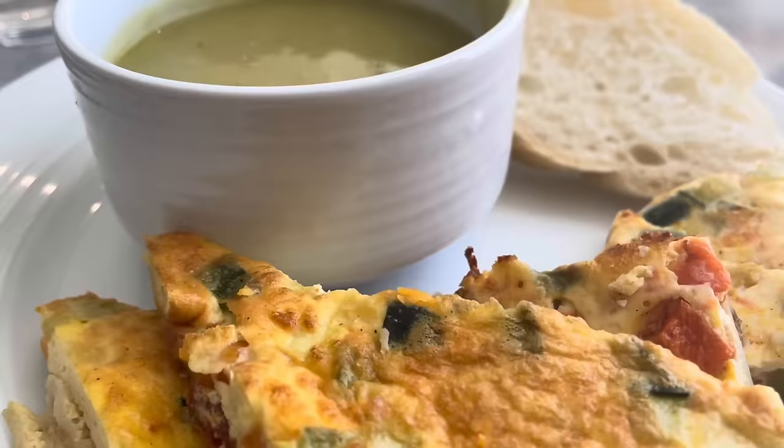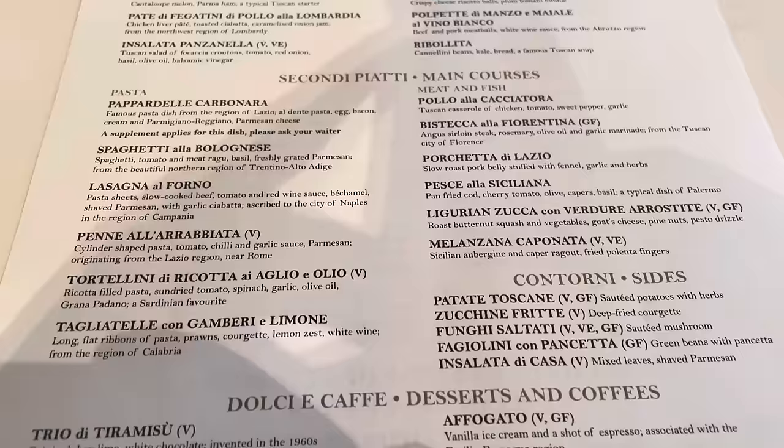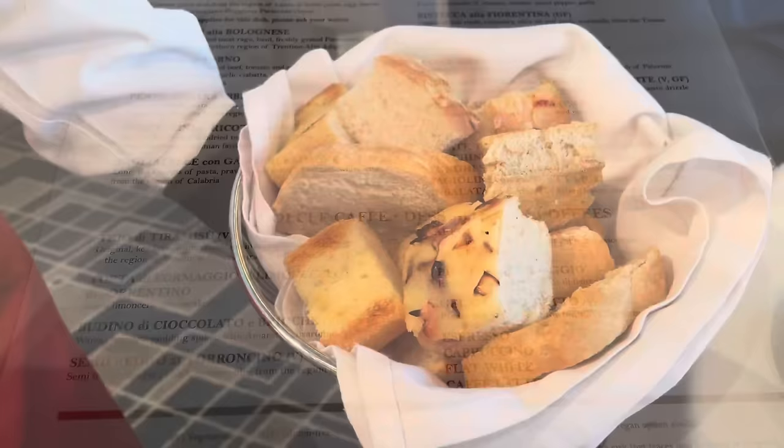We're back in Vista's for some more Italian. Good evening. I'm super excited. I didn't realise they actually changed the menu in Vista. A little bit different to when we came at the start of the cruise. Awesome. Oh no, I'm good. Yeah, focaccia would be great. Thank you.